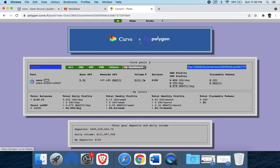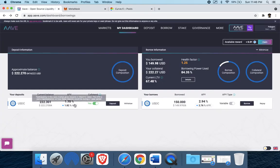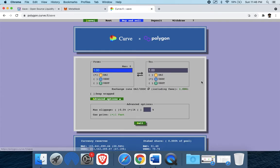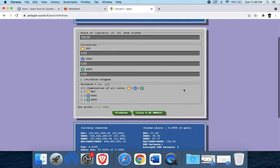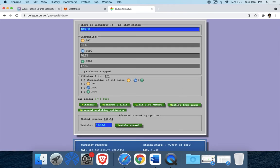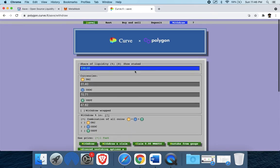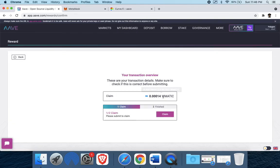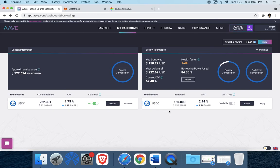I can even withdraw my Matic, convert it to USDC, and deposit it here. So that's fine. If you're a whale, this is actually really good because then you can make your money work for you. If I want to withdraw in the future, I can just claim, withdraw and unstake from the gauge, and it withdraws into my wallet straight away. So that's pretty much it. Fees are really, really cheap on Matic. One Matic can last you like 1,000 transactions. You can see my Matic rewards are counted there, and that's fine. It's not much, but it's enough. Okay, so that's how you do it.